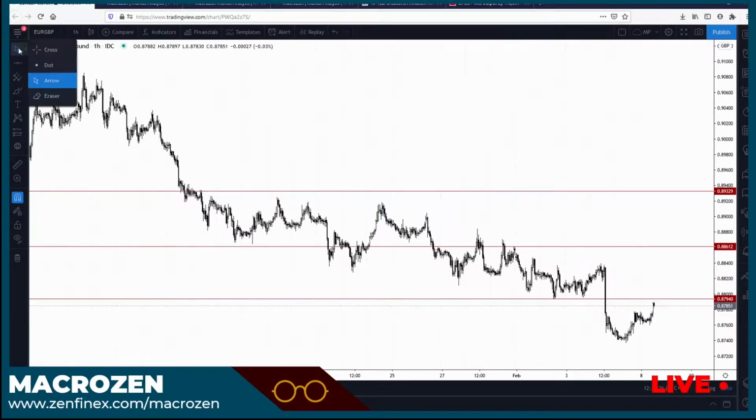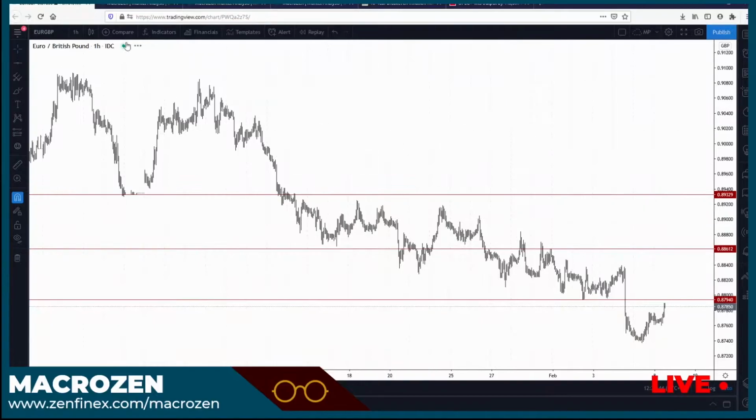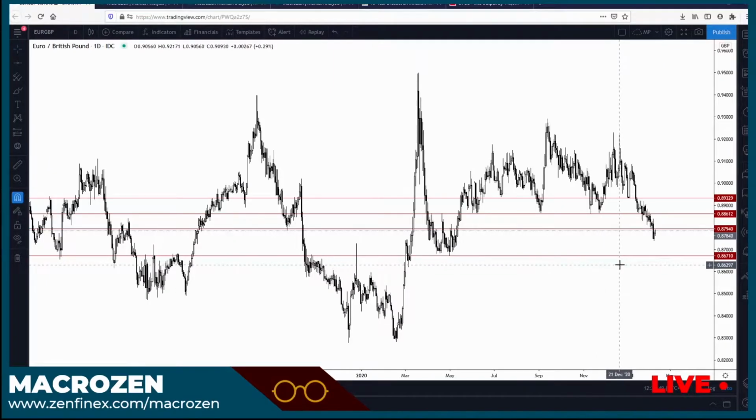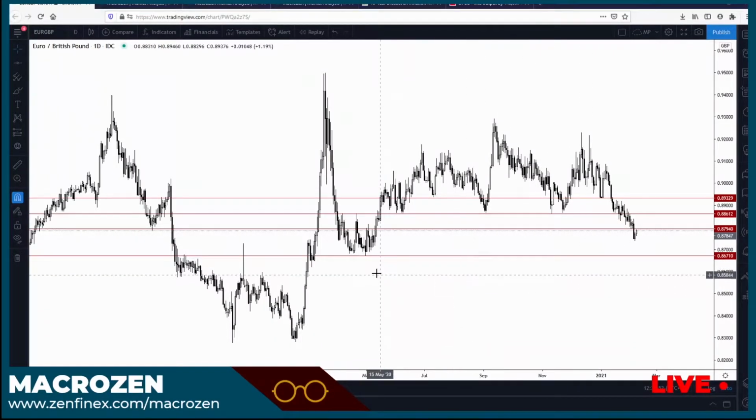Let's just get the crosshairs up now. Okay, so we were trading up around this level here on the 28th, 88.60s. Obviously, what we've seen since then is just gradually grinding lower as the pound shows its strength and the euro shows weakness, and we're looking for this to continue. If we zoom out slightly, bring it out to the daily chart, I don't think it's beyond the realms of possibility to see a move down to this level here at 86.71, presuming everything continues along the same lines. So that's the euro pound trade.